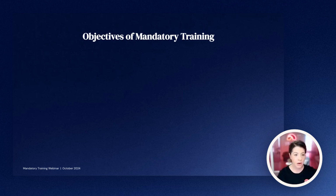I'm going to now, I think it's a good time to just state or reconfirm, what are the objectives of mandatory training? So when we are, of course, paying for staff time to undertake learning, we really need to think about, what are the clear learning objectives that we should focus on so that we can make that time spent learning most valuable for all parties involved.